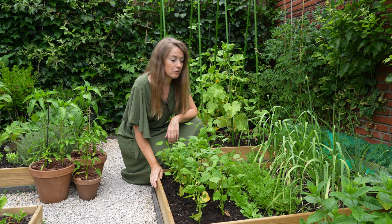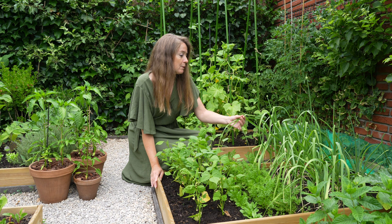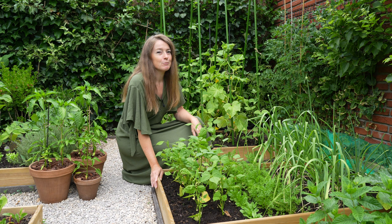And then over here I've added some corn salads, and these are my garlics, and these are the onions, and they're not a great success either because they already start to flower, and once they start flowering the onions won't grow anymore, and they're really not big enough yet to harvest. So yeah, I don't think I will be growing those next year.